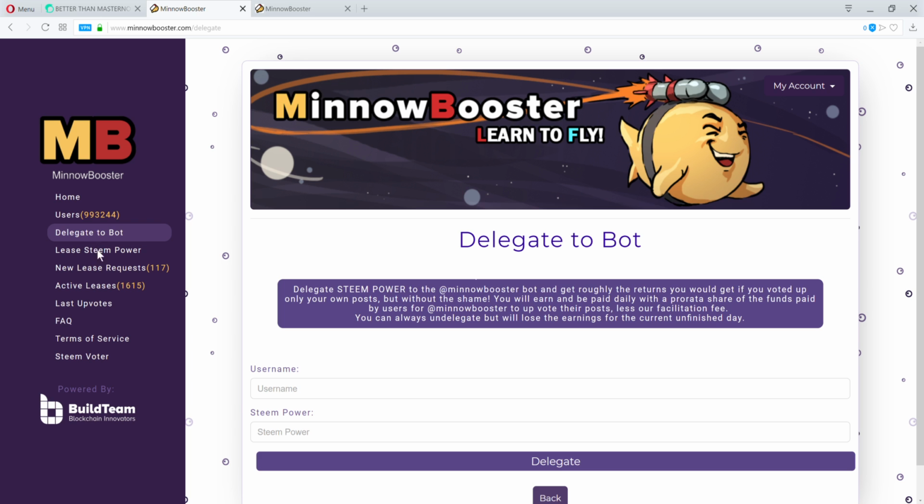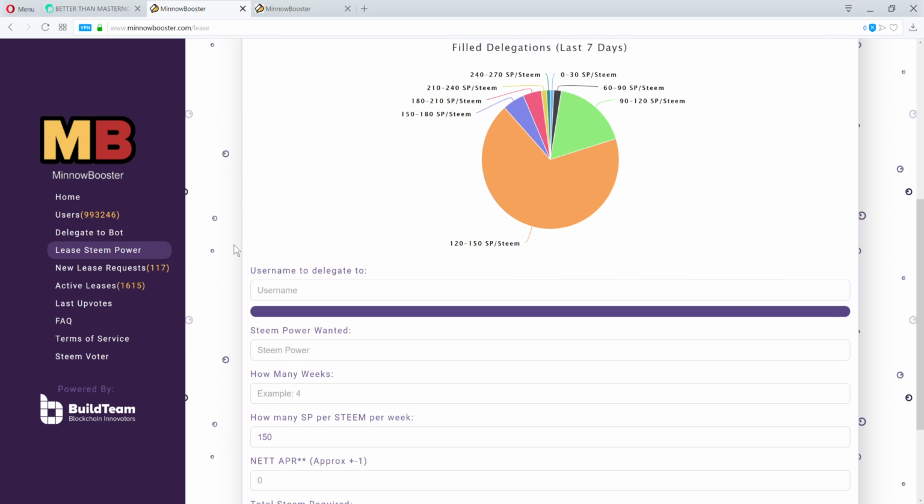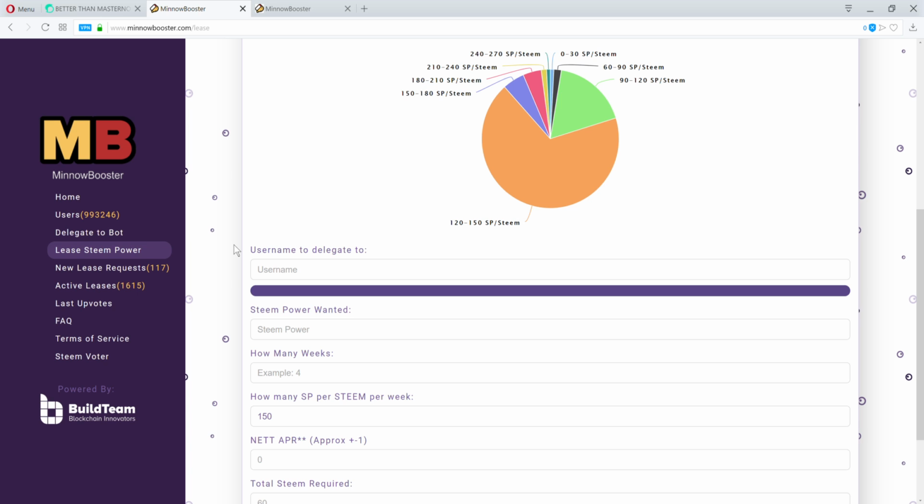Okay, another thing you could do here with Minnow Booster that you can't do on any other platform that I've seen out there on the Steem blockchain is actually lease Steem Power to and from Steem blockchain users. Let's say you wanted more power because you're going to go on a posting spree, and you want to upvote your own posts and your communities' and your friends' posts. Let's say you want 1,000 Steem Power for 2 weeks. The going rate right now is about 150 Steem Power per Steem per week, which is about most of the rates being filled there on the lease market. So roughly you could ask for more or less, but that seems to be the average price. That nets the person that leases the Steem Power an APR of about 20.8.